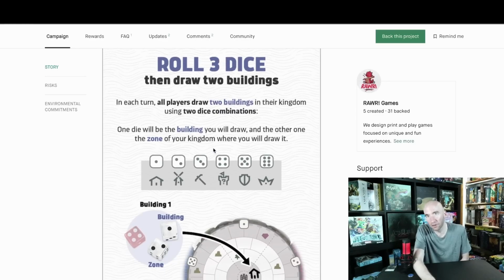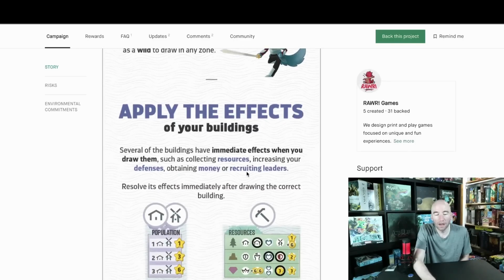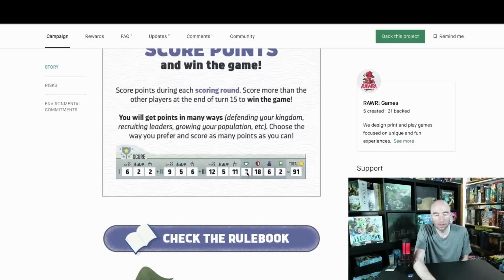And sorry, not 2 dice. You have your option of 3 to draw 2 buildings. So I was still right. 1 die placement, 2 dice buildings. And you're drawing it in this tower defense style of setting. And then, like I mentioned, applying the effects of each one of them, attacking and defending against the kaiju, and scoring the most points over the 15 rounds that you'll be playing until the end.